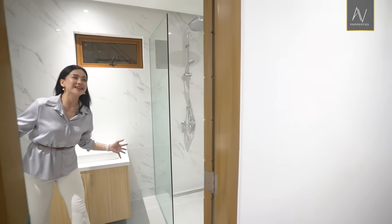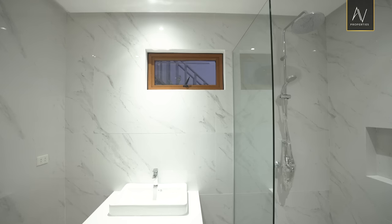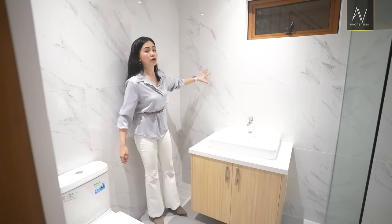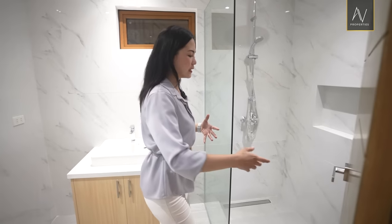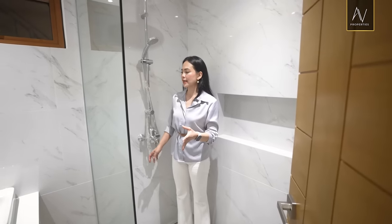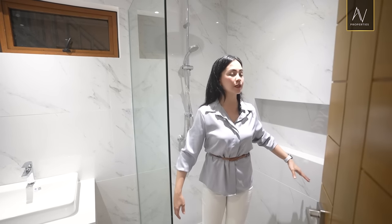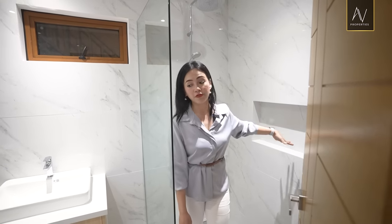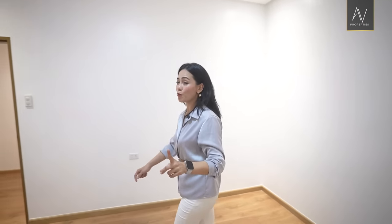Then here we are in your toilet and bath. So yeah, it's a nicely spaced one. We love the use of the tiles or the color tones because it's bright. And I feel like it doesn't look high maintenance. And we love the sectioning of this part right here, and you get to enjoy your very own niche. Okay, that's bedroom number one for you.